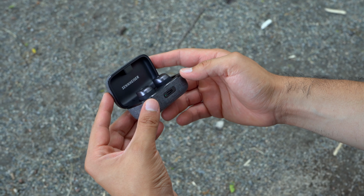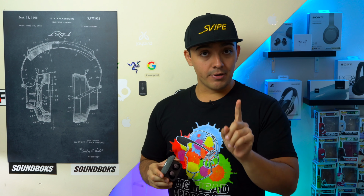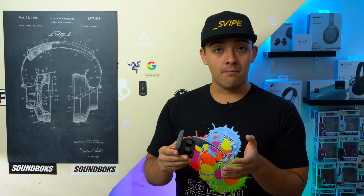And ultimately, the Momentum 3s are better suited to be used with one primary device. Unlike, let's say, with the Galaxy Buds Pro or Sonys, which will automatically jump from one device to another if another device asks to pair with them, the Momentum 3s won't do that.